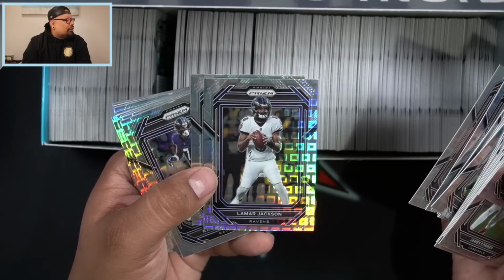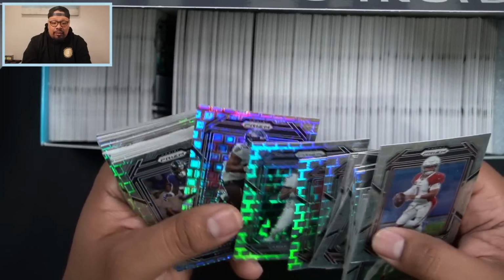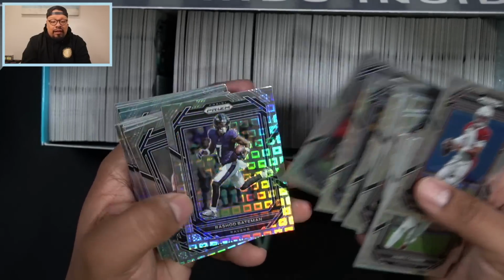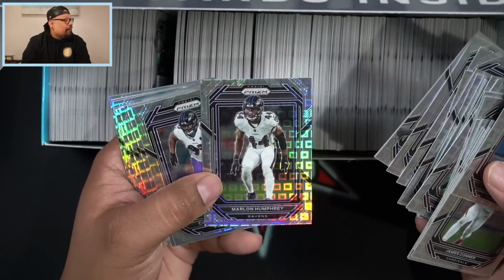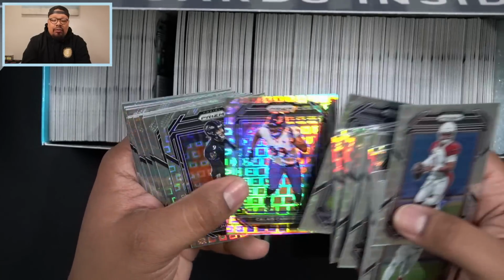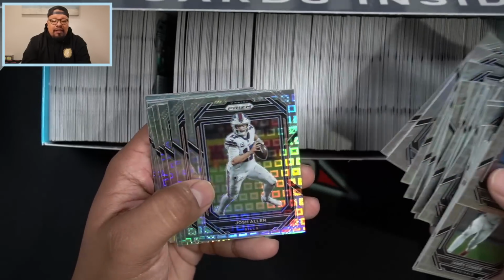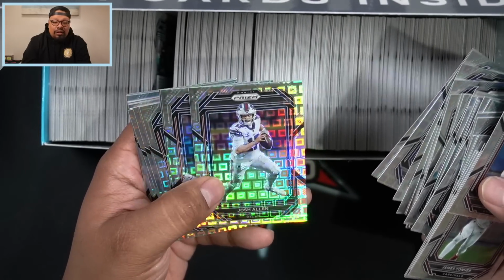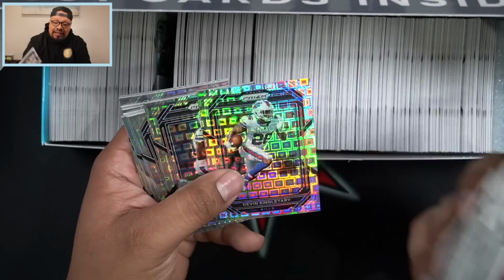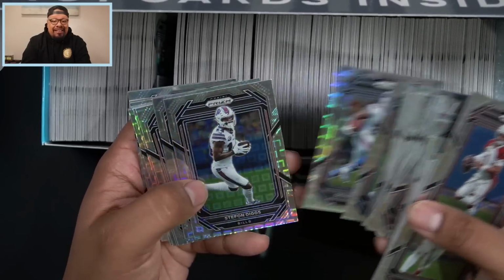So here we go. Baltimore Ravens, Lamar Jackson right there. We're looking for number 8. Nah, that's 205. We're going to be looking for the jersey numbers when it comes to these sets. But man, these cards are just absolutely gorgeous. And only 400 made, so that brings a premium. There is Josh Allen on the Pandora. We're looking for number 17. That is going to be number 333. So not even close on that one.